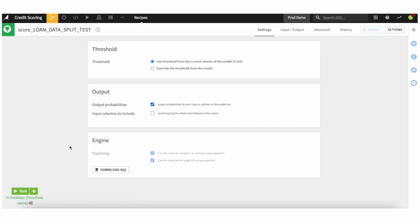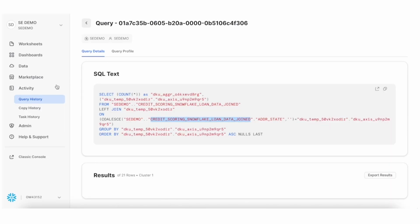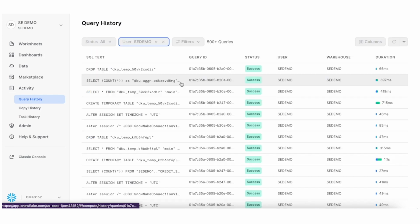And here, if we look into the score recipe, we can see that, again, below the run button, it says that this is going to be running in database Snowflake native. And that's because, as I mentioned earlier, Dataiku is able to create a Snowflake UDF from this machine learning model, even if it's something really crazy like this LightGBM model, and run the actual compute using your Snowflake warehouse. So again, when I click this run button to apply my model to our new applicants coming in, it'll go ahead and run this query behind the scenes in Snowflake.